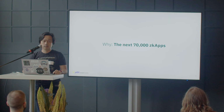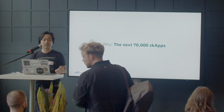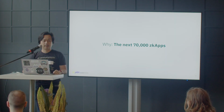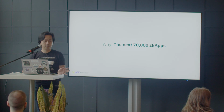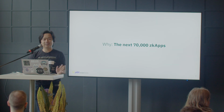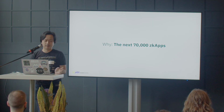So what's the goal here? I think the goal is to bring the next 70,000 zkApps. You may ask me why I came up with this magic number. First, I just came up with a number arbitrarily. And second, if you are into the programming language research nerd group, you actually can get the joke. And if you get the joke, I'll buy you a beer afterwards.